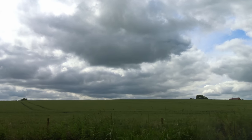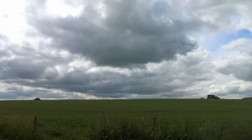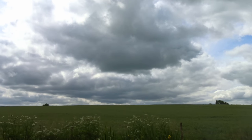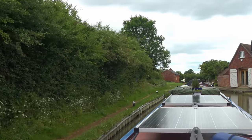Clouds are looking very ominous, aren't they? We've had some rain overnight. It's supposed to be staying dry today. Right, so here we are at the first of the Claydon Locks.